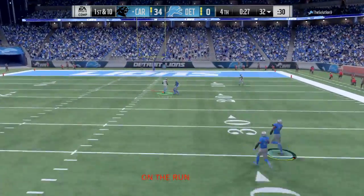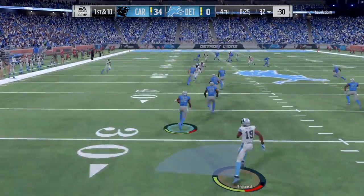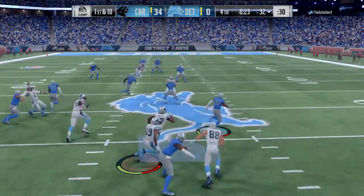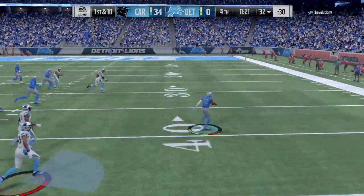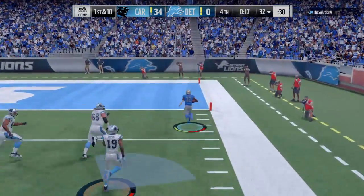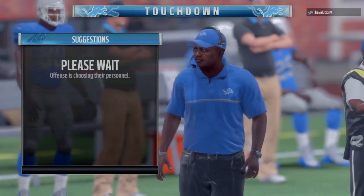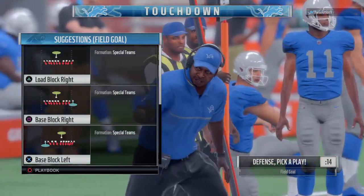Escaping the pressure right. Thrown across his body, and it's intercepted. Picked off by Tavon Wilson. And he will bring it back. An interception return for a Lions touchdown.